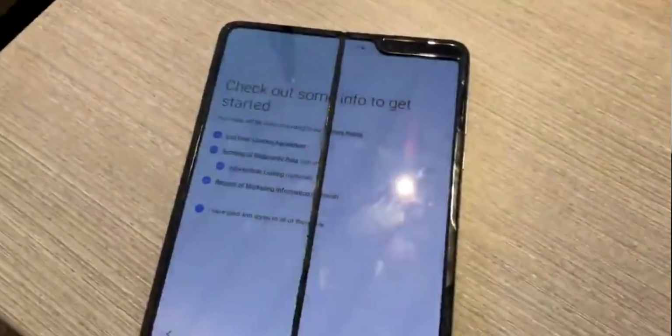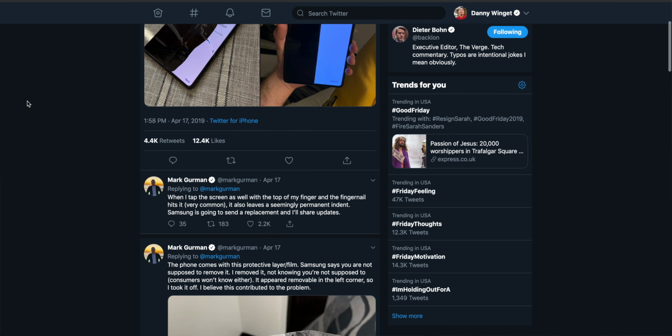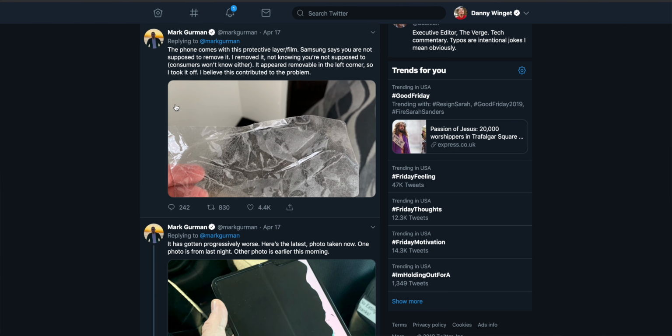Some of you may have heard about what's going on with the broken Galaxy Fold displays, and it's not out in the public yet. It's in the hands of a few YouTubers, reviewers, and some journalists. So I was just scrolling through Twitter the other day, and I'm just looking at one post after the other about Fold devices breaking in 48 hours or even as little as 24 hours.